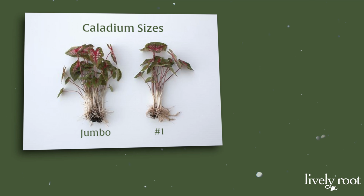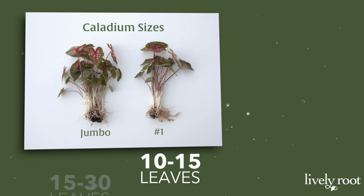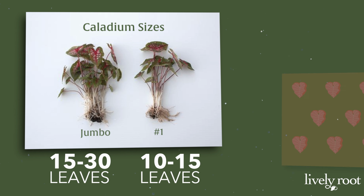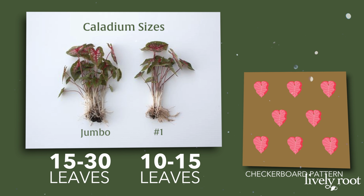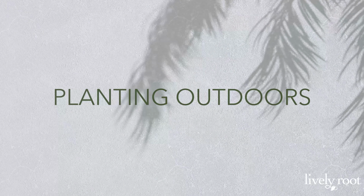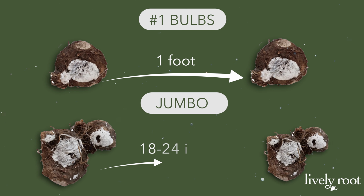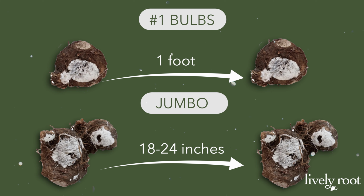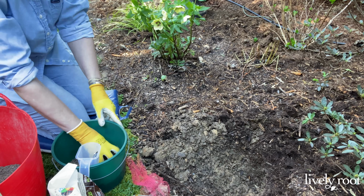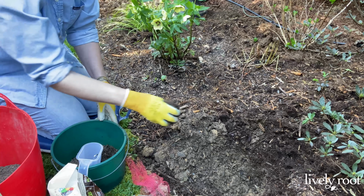Expect the #1 size bulb to get about 10 to 15 leaves and the jumbos about 15 to 30. You can stagger them in a checkerboard pattern in the garden if you want a showy display. For the #1s, plant them about 1 foot apart, and for the jumbos, plant 18 to 24 inches apart. When planting outside, mix in about 1/3 compost to the native soil for good drainage.